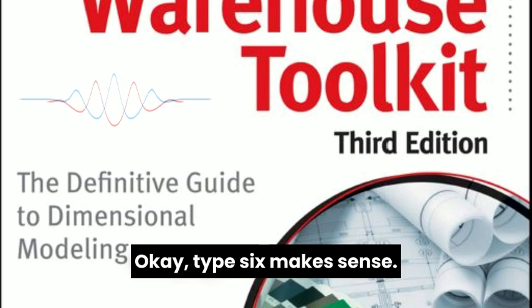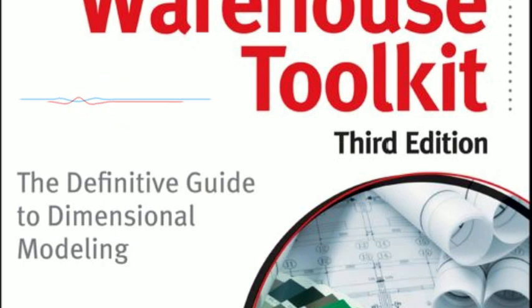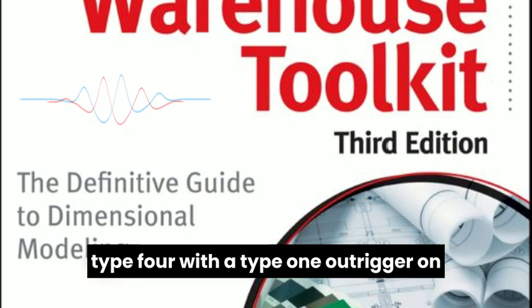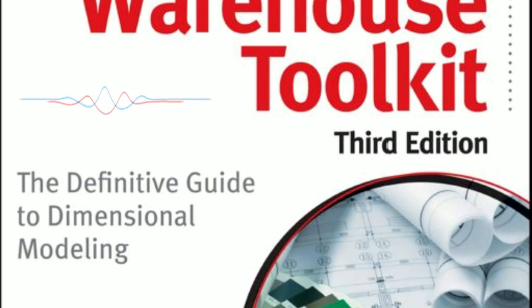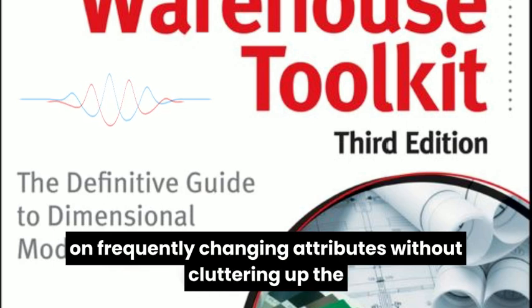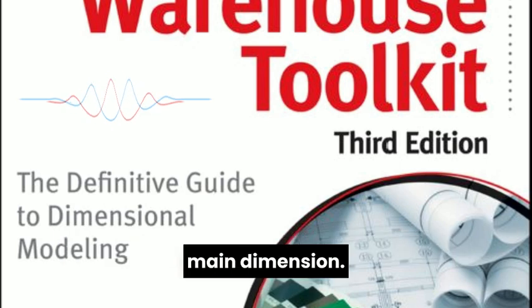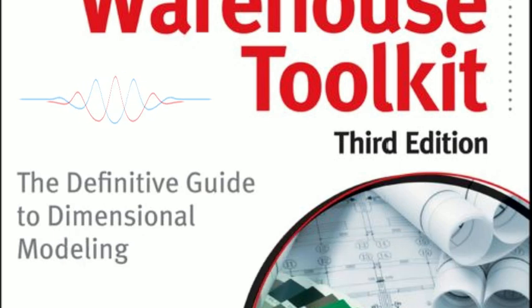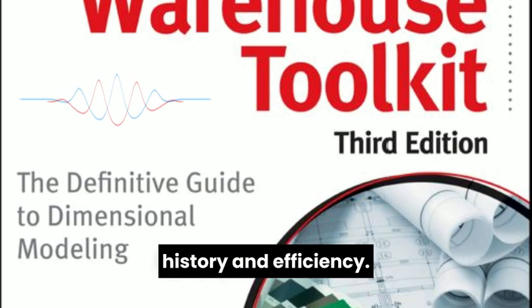Okay, type 6 makes sense. What about type 5 and 7? When are those the right tool for the job? Type 5 combines the mini dimension concept from Type 4 with a Type 1 outrigger on the main dimension. This gives you both historical and current views on frequently changing attributes without cluttering up the main dimension. It's like having a little mini archive for each main dimension row. So you get the best of both worlds, history and efficiency.